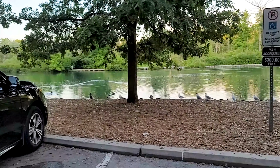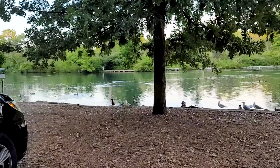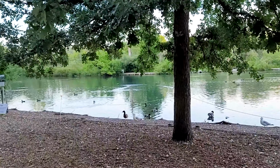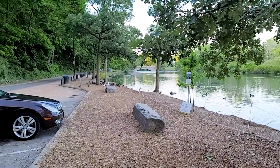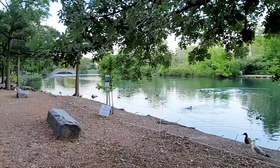We are at Dufferin Island right now. This is a small place near Niagara Falls, and whether you come in winters or you come in summers, there are always ducks and geese and other birds here.